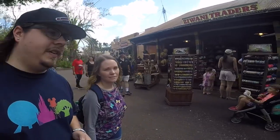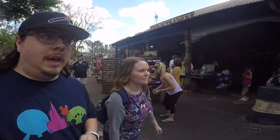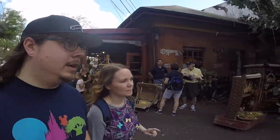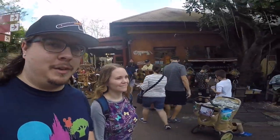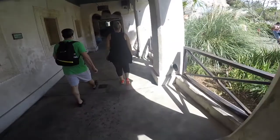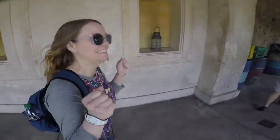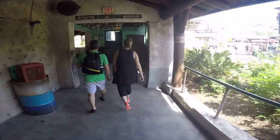And now we're headed over to Festival of the Lion King, which is an amazing stage show, one of our favorite things to do at Animal Kingdom. So we've only got like 6 minutes to make it there, so we're rushing. So we made it just in time. They were letting 15 more people in. Time for Festival of the Lion King.